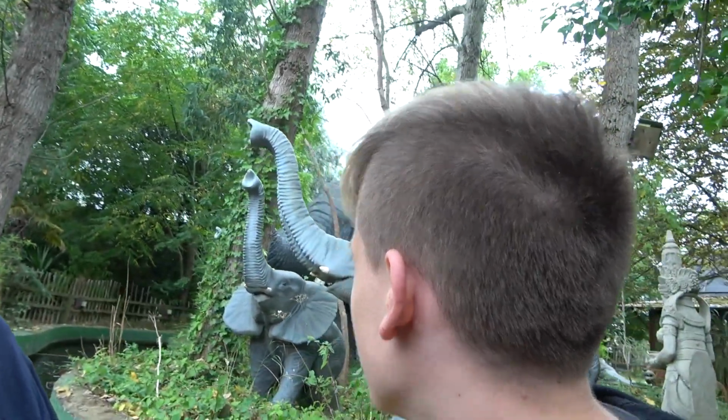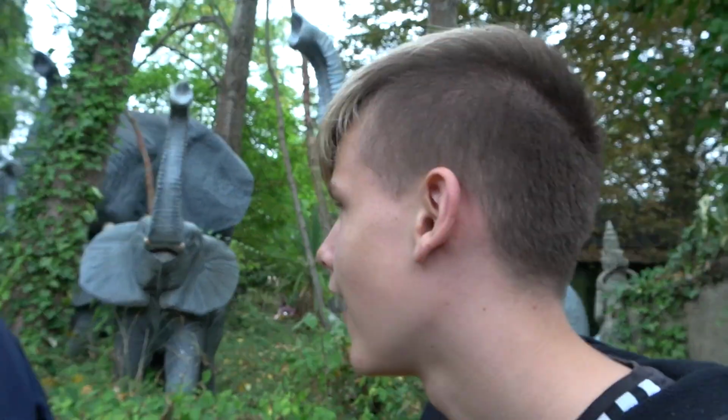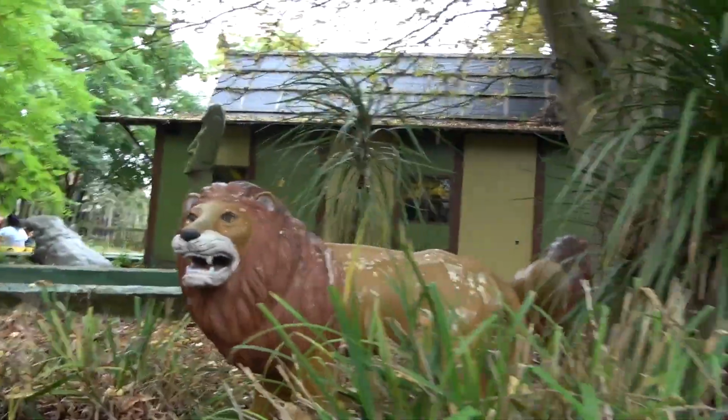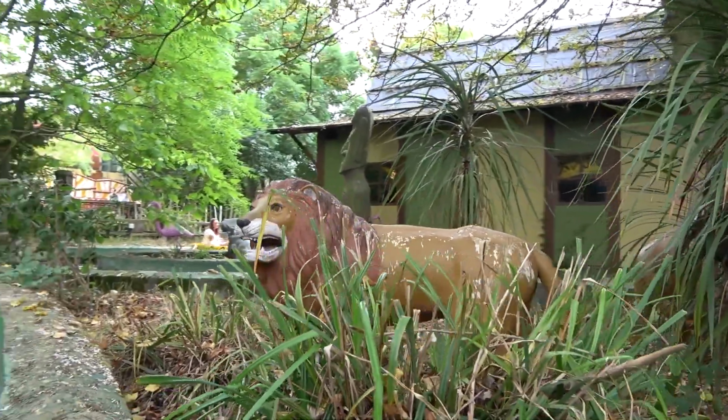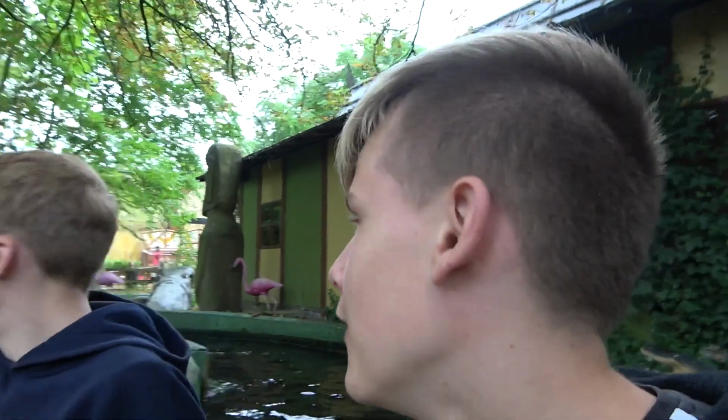Look behind you, Jayden. And here we have elephants. Elephants are very, very good for squirting water out their trunks, and being elephant-y. There is a tiger, but it's peeling because that's what tigers do in the wild. Here we have monkeys. They're good at swinging on trees. And we now have more lions. And there's a random camel in the rainforest with a big hump.